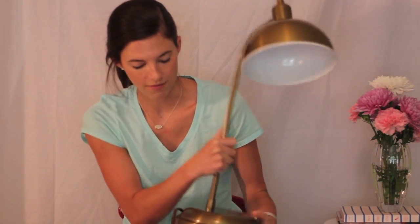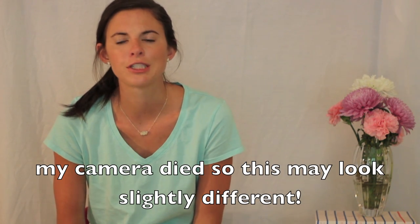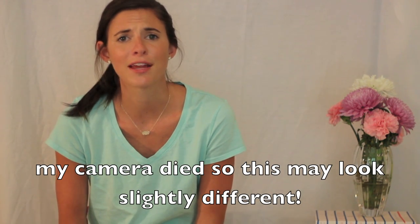I have gotten this one from Pottery Barn Teen that I just love, and I love it because it's super bright. Obviously it's not plugged in right now, so I can't show you that, but it also has these USB plugs on the back, so I can easily charge my phone right there at my desk. You don't have to get a nice fancy one. You can honestly go to Target or Walmart or just about anywhere and find one that is cheap and perfect for your dorm room.